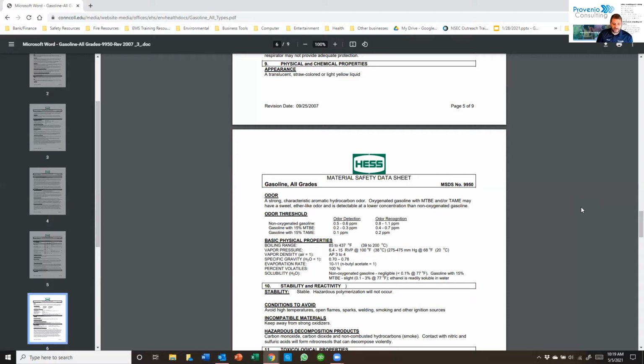So when we look at this, for example, what do these chemical characteristics mean for gasoline? Boiling range, 85 to 437 degrees. Vapor pressure, 275 to 475 millimeters of mercury. What does that mean, right? A lot of times employees have trouble interpreting that.